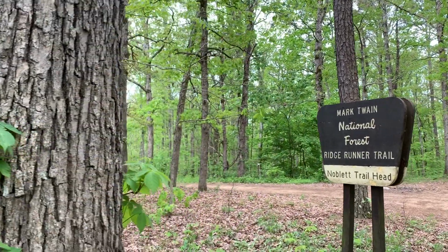Got it. Compass? Yep. What about food? Yes, we've got a lot of food, enough for the whole day. So we're going to go to Noblett Lake today. So we have a map. That's another thing we need. What else do we need? I think that's all. Okay, well, let's get going.